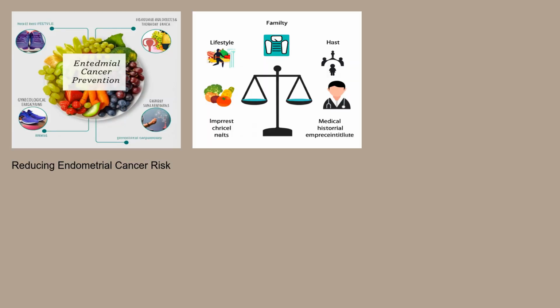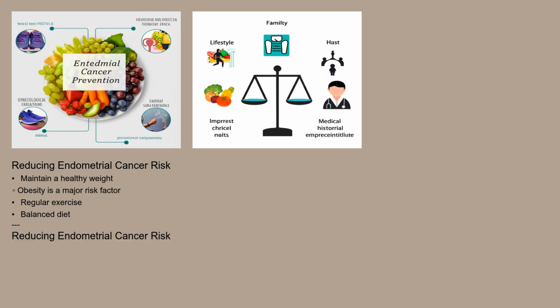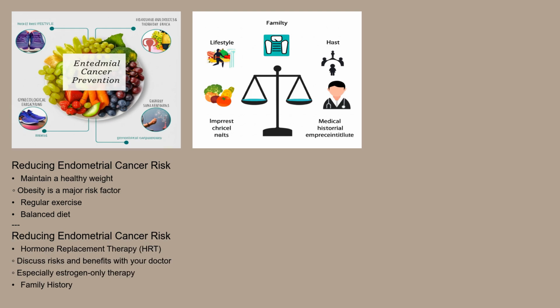While it's not possible to completely eliminate the risk of endometrial cancer, there are steps you can take to reduce your risk. Maintaining a healthy weight is crucial, as obesity is a major risk factor. Regular exercise and a balanced diet can help. If you're taking hormone replacement therapy, discuss the risks and benefits with your doctor, especially the use of estrogen-only therapy. Women with a family history of endometrial, colon, or ovarian cancer should consider genetic counseling and screening. Regular checkups with your gynecologist are essential for early detection and prevention.